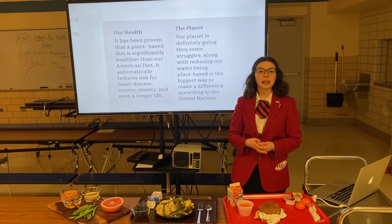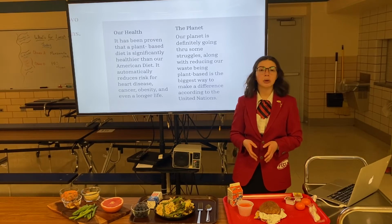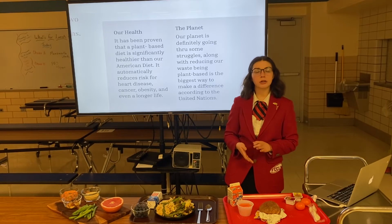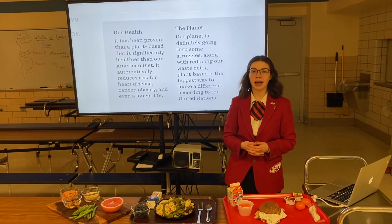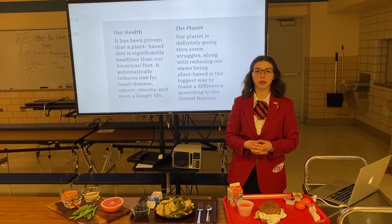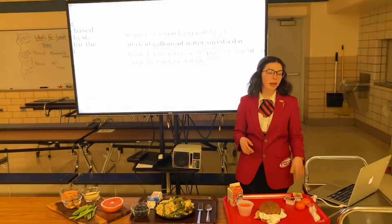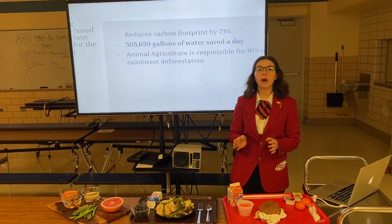The health of adolescents can be dramatically changed with a plant-based diet. It has been shown to lower your risk of heart disease, cancer, stroke, and overall change your health for the better. And as for the planet, the United Nations said that the only way to reverse climate change is to shift to a plant-based diet. But that is not all it does for the planet. It reduces your carbon footprint, use of water, and overall restores the planet for the better.